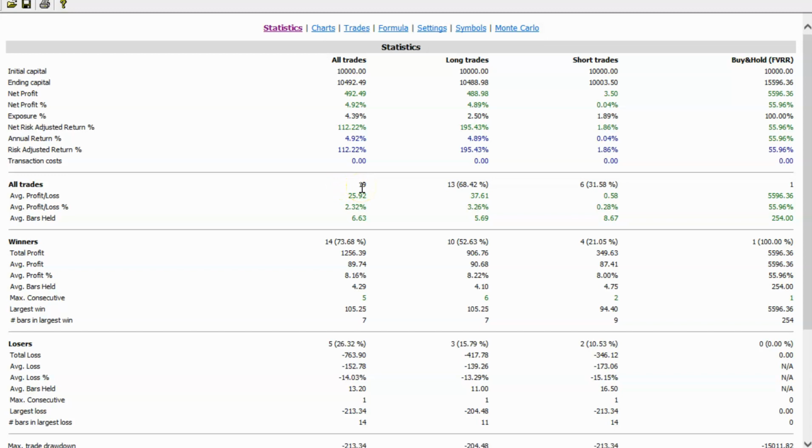That's a lot. I usually like to try to find stocks that have about 6 trades a year, but 19 is a lot. Every time we made a trade, we made $25, $26. Good. Average bars held is about 7 bars. I like to see about 10. And by the way, the average for all the stocks in my watch list, all of them, is 10 trade days. That's an interesting number because I usually like to escape from my trades after 10 trading days if it doesn't work out.